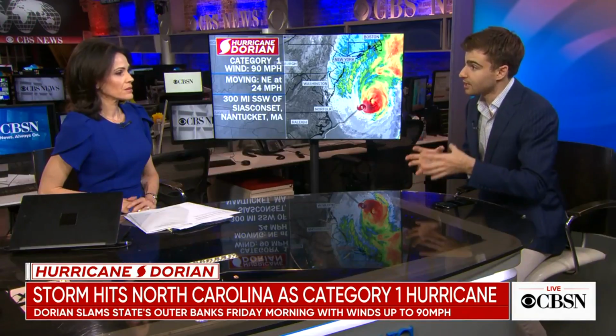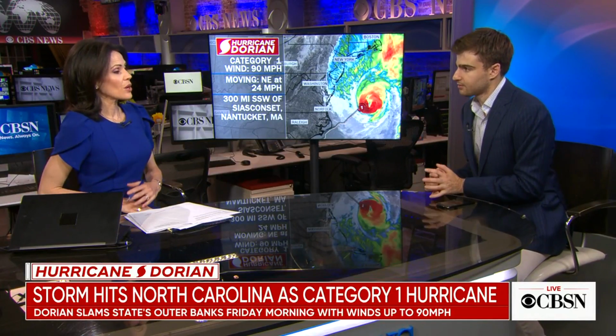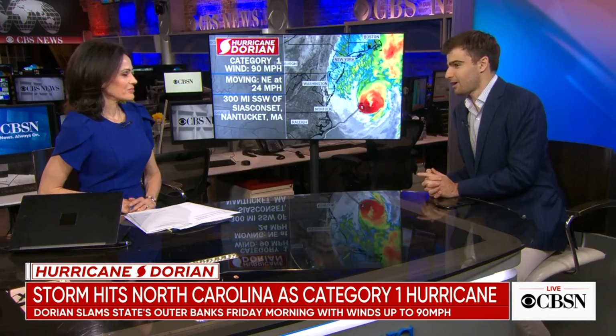Elsewhere, damaging wind certainly was possible. We had some roofs blown off of houses and things like that. But by and large, it was very contained to that part of the Outer Banks. So, after hitting the Bahamas, devastating North and South Carolina, where is Dorian headed next? Nova Scotia. So it is Canada's problem in not too long.